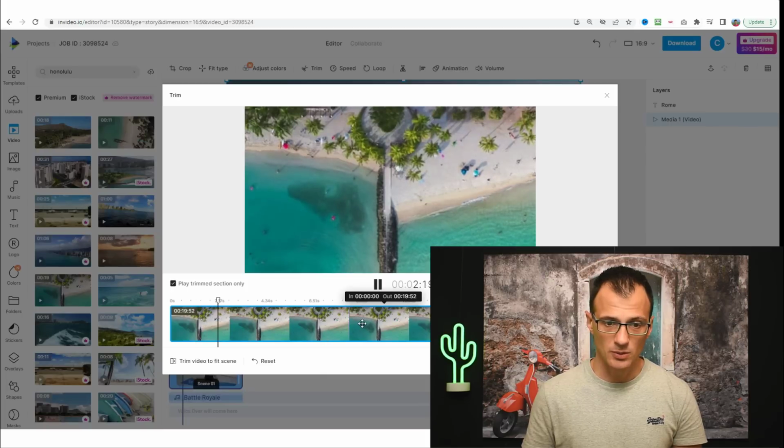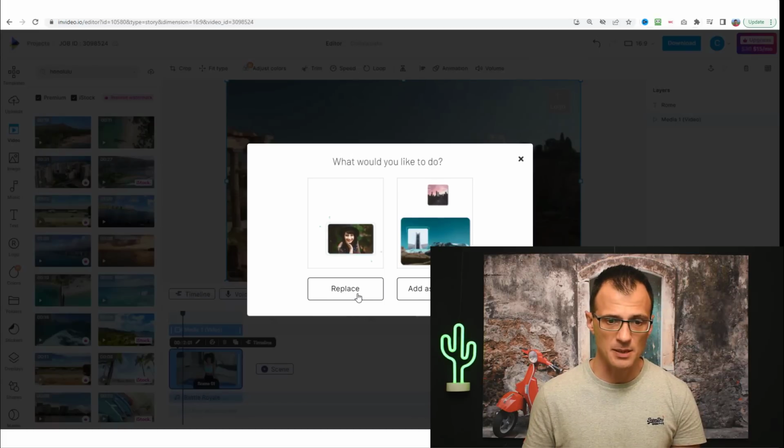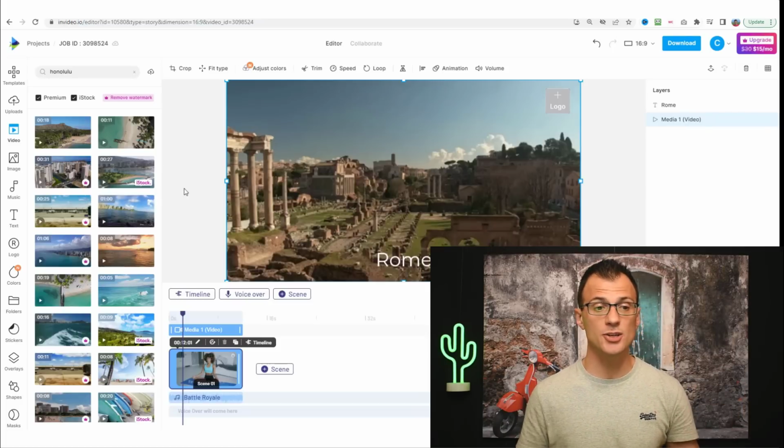Like, this is pretty cool. See, that's the footage of Honolulu that you can use. There's another one that you can use here, for example. See, this is a really good drone aerial image of Honolulu. And you can create your own slideshow videos, basically just piece all of these videos together.